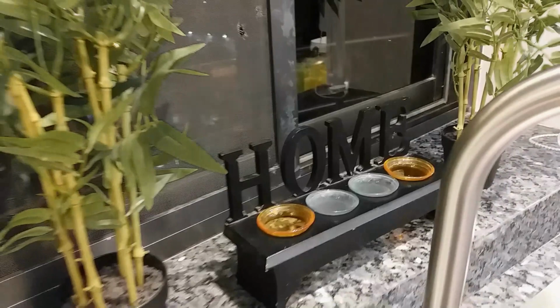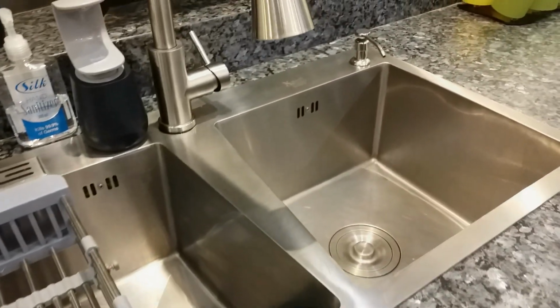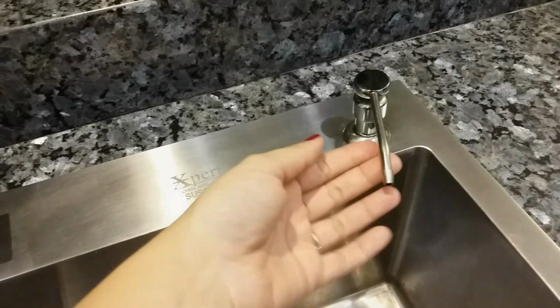And here is a huge sink and a beautiful faucet. It can come out as well. Here I keep hand wash and of course sanitizer. And dishwasher liquid comes from here. There is a Scotch-Brite. This is a stand that came with this sink where I keep my dishes to dry.